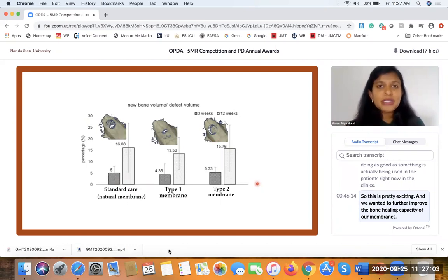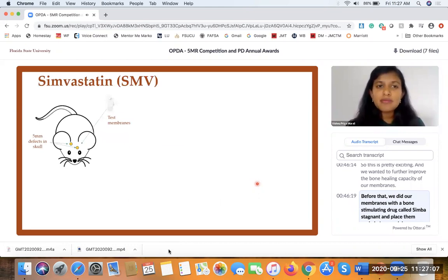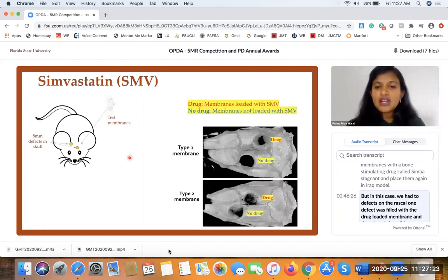We wanted to further improve the bone healing capacity of our membranes. For that, we loaded our membranes with a bone stimulating drug called simvastatin and placed them again in a rat model. But in this case, we had two defects on the rat skull. One defect was filled with the drug-loaded membrane, and the other defect was filled with a membrane that did not have the drug. We saw that a type 1 membrane with the drug was able to stimulate more bone as compared to the other membranes with and without the drug. So this showed that our membranes really had some good bone stimulating property.